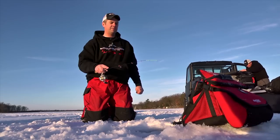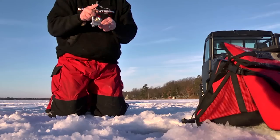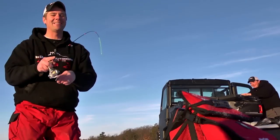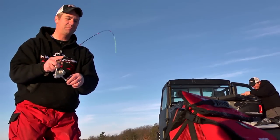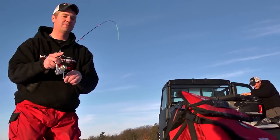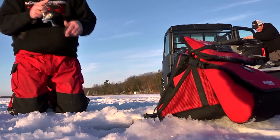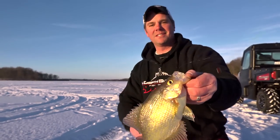Here he comes, here he comes. Good fish, got him. Okay, it doesn't happen like that every day, folks. Punch 10 holes apiece, first drop, fish comes rifling right up, smokes the jig and plastics. But that's what basin crappies are all about. Hey, he ain't too shabby. I love catching these things.